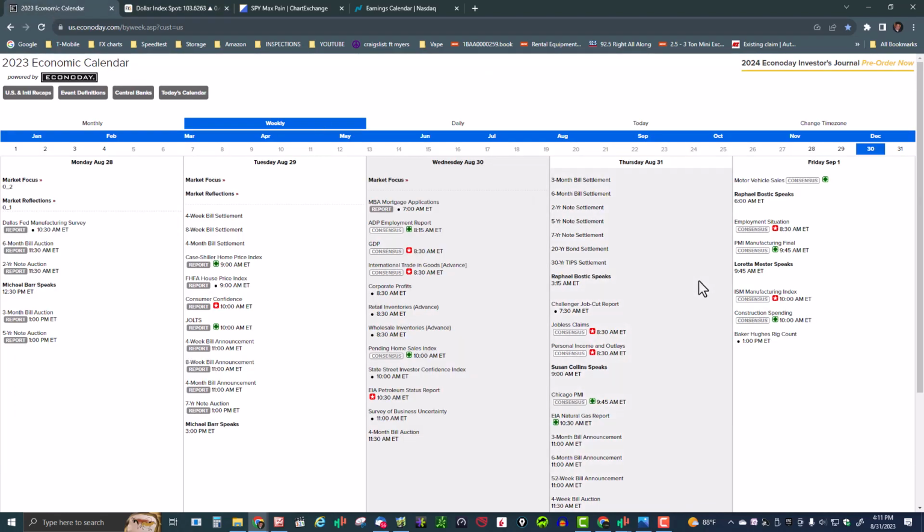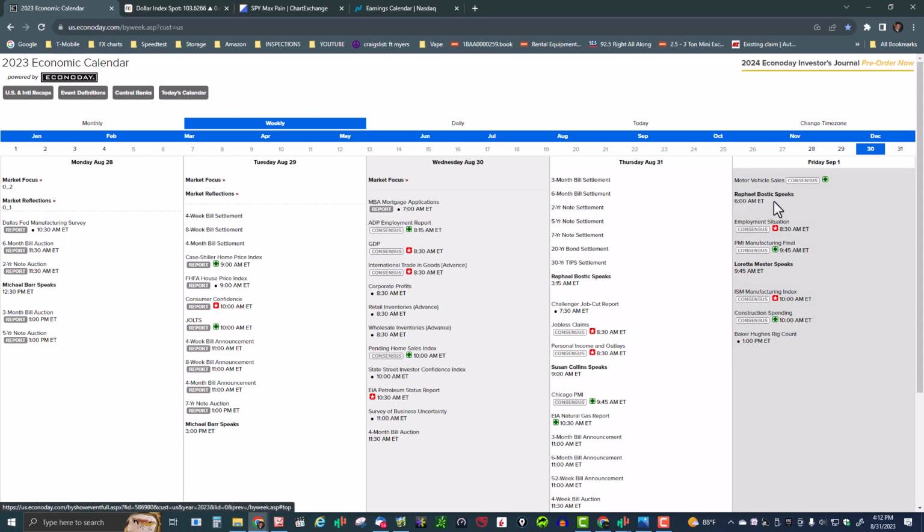So let's take a look at the economic calendar for tomorrow. Let's remember today we had jobless claims at 8:30, personal income and outlays at 8:30. Neither one seemed to have moved the market much. Susan Collins spoke at 9. Not much happened with her speech. Raphael Bostic speaks at 6 a.m. tomorrow, well before the market opens. The employment situation at 8:30.